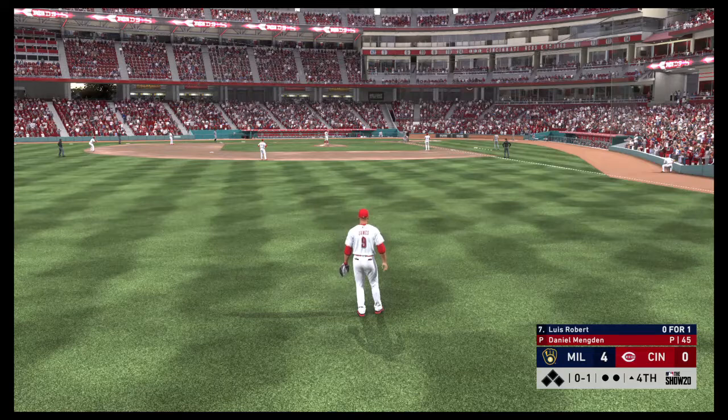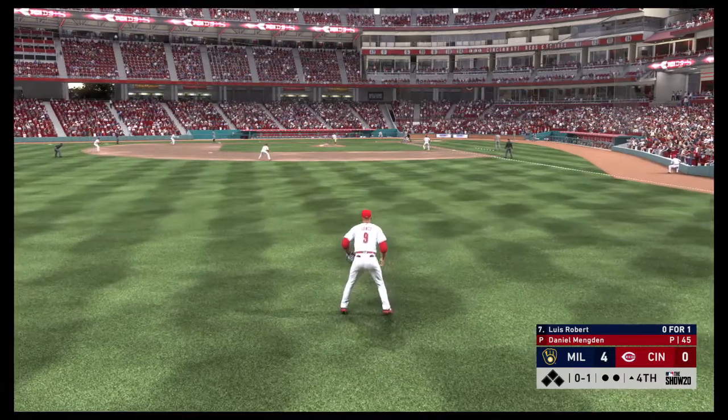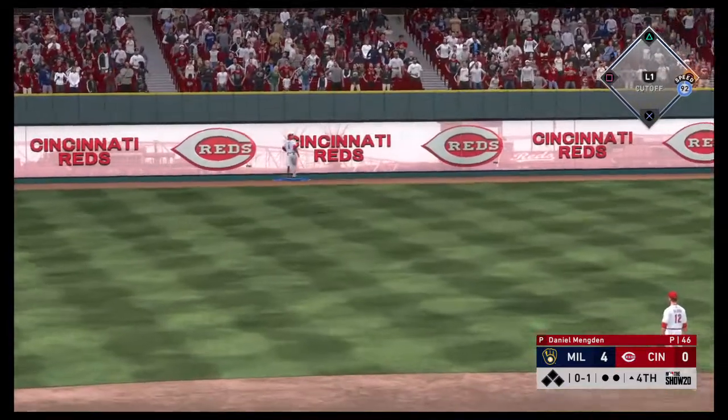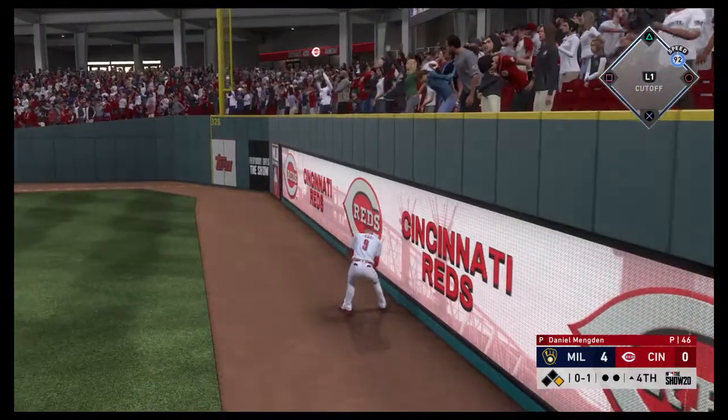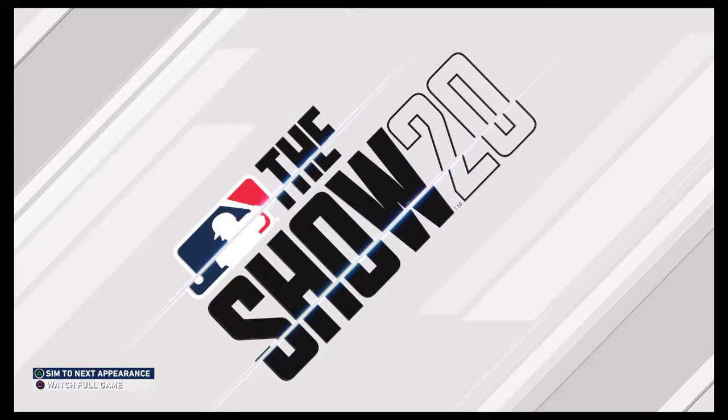Digging in to try it again, Luis Robert. Into the windup. Here comes the 0-1. And this ball's pretty well struck, high and deep to left field. And it's gone as they add still another. Another excellent swing right there.